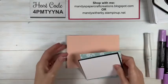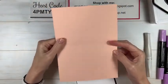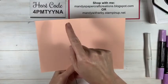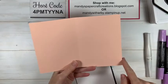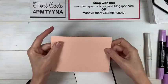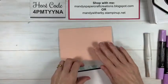So this time we're having a base of petal pink cardstock. And oops, let me open it up the right way. So this is half a piece of A4 cardstock, and this measures 21 centimetres by 14.85 centimetres, and then we've scored and folded that at 10.5. Sorry, I was getting my measurements mixed up, because the last card I gave measurements to was one I was filming a class for, and it had different measurements. Anyway, so that's that one.